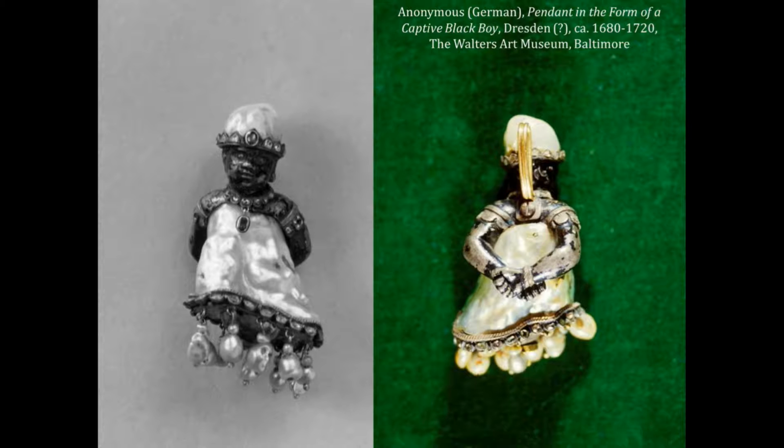And pearls, of course, had a very important place in early modern culture, not only because this particular type of pearl, these irregular pearls, were rare, difficult to find, and therefore very valuable in terms of monetary value, but also because there was a lot of interest in them for medicinal purposes. Pearls were thought to have properties that could cure many maladies, and they were even used as talismans on many occasions. So they had all these practical functions as well.